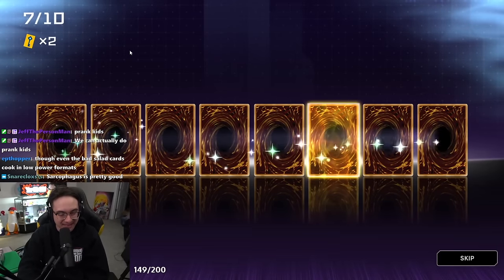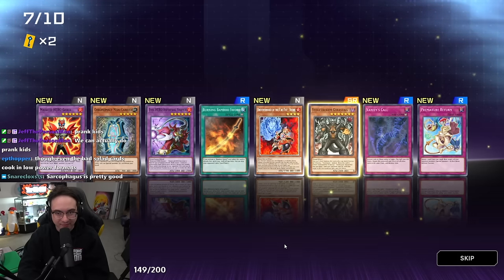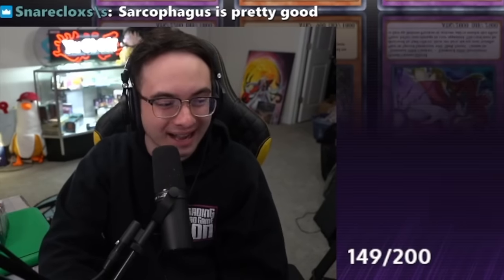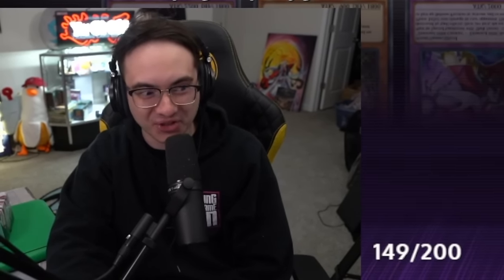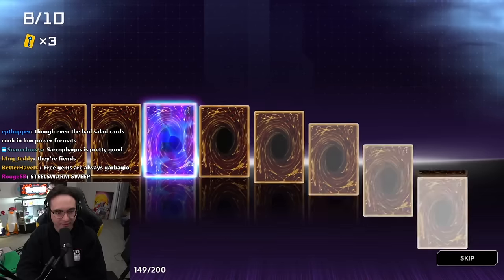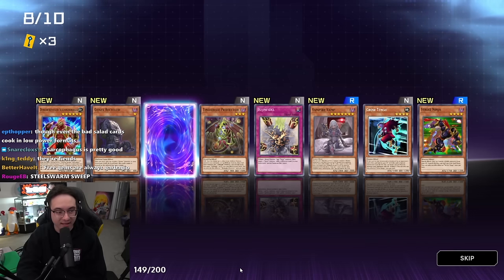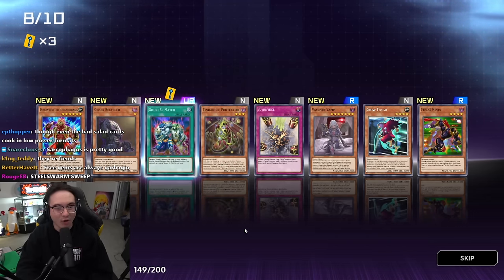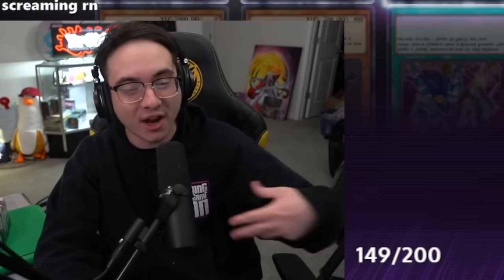All right, pack number seven. Whoa, what do we got here? Steel Swarm Jira Stack. Oh my god, chat. I know everyone is wanting me desperately to build Steel Swarms, for sure, right? Oh, never mind, it's a UR. They upgraded us. They thought we needed it. What do we got? I might be already decided. Goki rematch. Fantastic ultra rare.